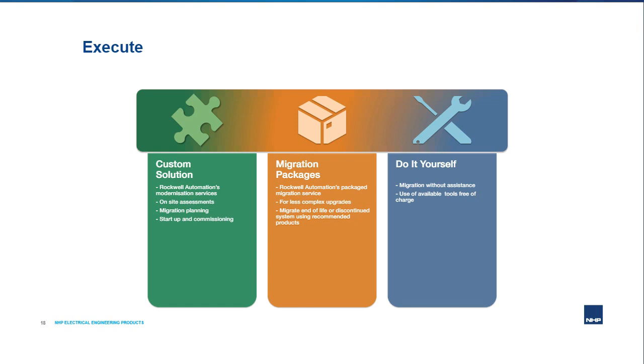And lastly, do it yourself. If you prefer to migrate without assistance, Rockwell provides a number of tools free of charge to help you plan and migrate with as little disruption as possible.